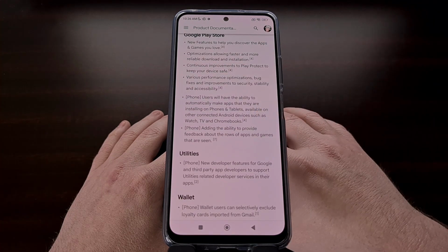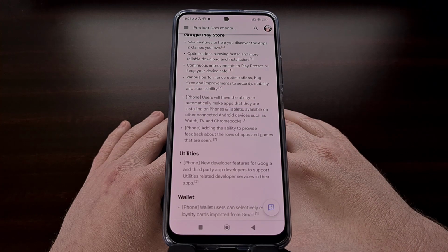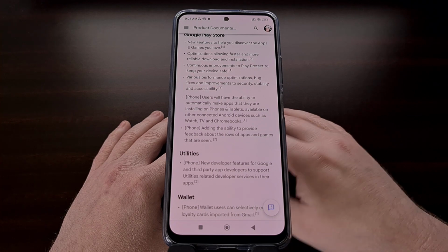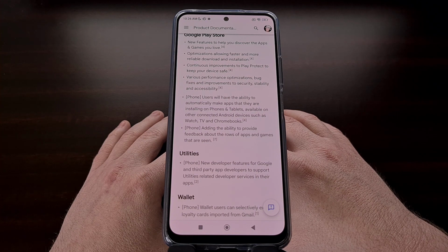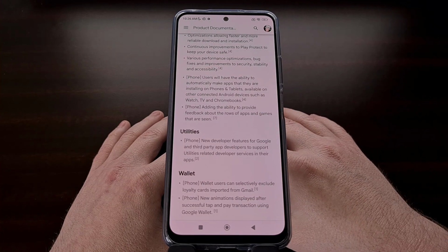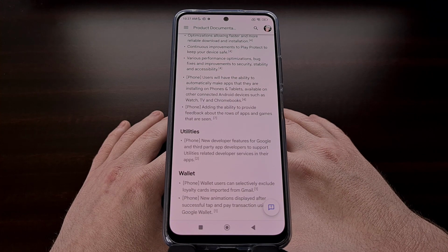However, a new feature that has been added with the March Google Play System Update includes the ability for users to automatically make apps that they are installing on their smartphone or tablet also be available on other connected Android devices, including your smartwatch, smart TV, or your Chromebook. They've also added the ability for us to provide feedback about the number of apps and games that we see in the Google Play Store.